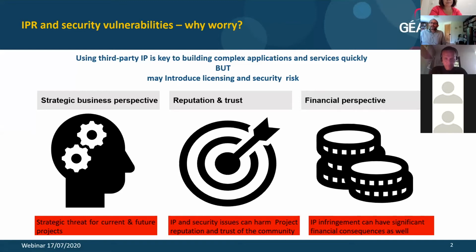Also, software libraries might contain security vulnerabilities, which if exploited, could have a direct effect on the reputation of GÉANT or the trust of the community in the services that we're trying to provide. Finally, we might unknowingly be using IP without the necessary rights, and this can have severe financial consequences for GÉANT and possibly even for the individuals concerned in development. So we need to think very carefully about these things before we release software into the wide world.